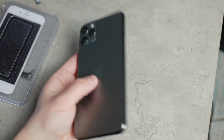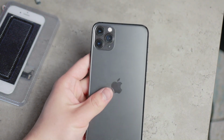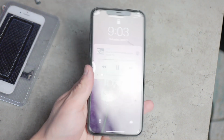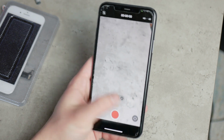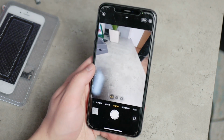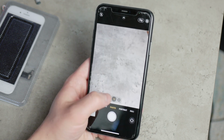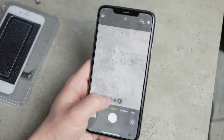But to quickly go through the specs, every camera lens is 12 megapixels. So you have 3 lenses, you have wide, telephoto, and ultra wide, and the aperture changes. You have f1.8 on the wide lens, you have f2.0 on the telephoto lens, and you have f2.4 on the ultra wide.